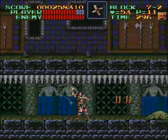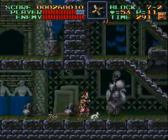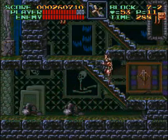You've got to duck right there, or else that carpet will send you into the spikes and kill you, and you don't want the statues to kill you either, so just take it slow through the section, you'll be okay.